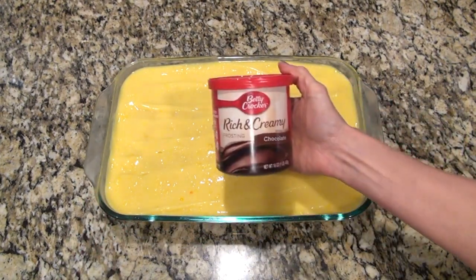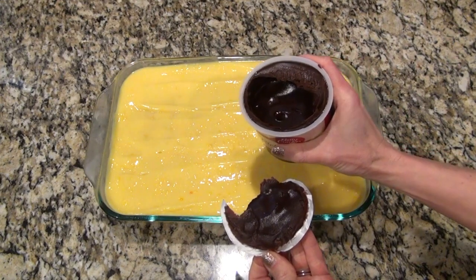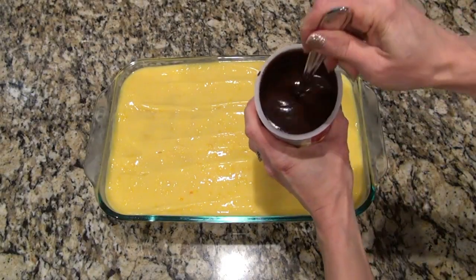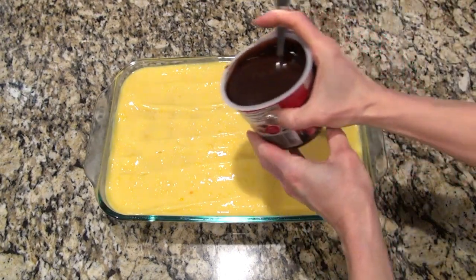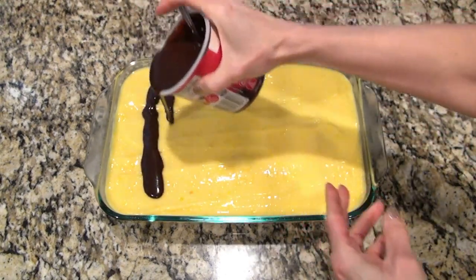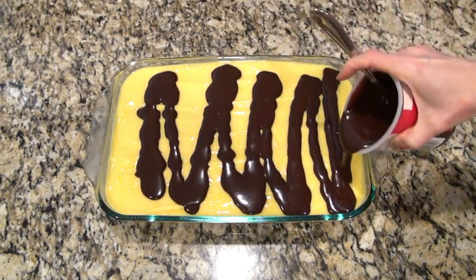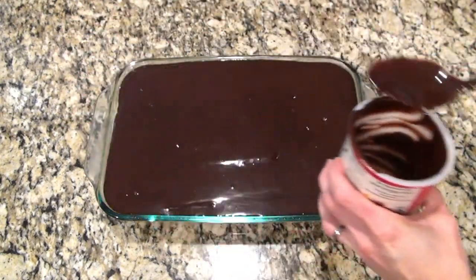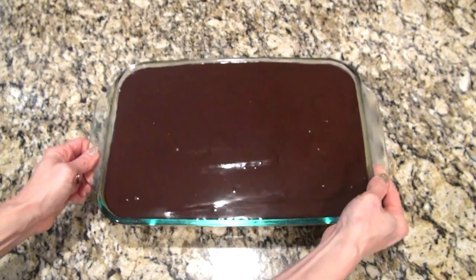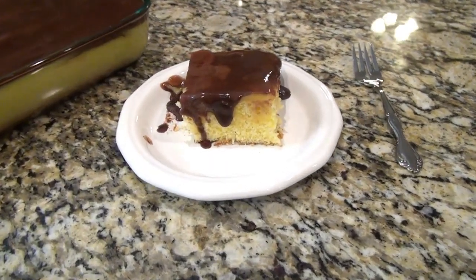After 2 hours, I removed it from the refrigerator. Now it's time to add the topping. I'm using a 16-ounce container of the store-bought chocolate frosting. I microwaved it in 15-second intervals until it was a pourable consistency. Then I drizzled it evenly over the top of that cake. And any spots you didn't get covered, just use the back of that spoon to spread it all out. Now this goes into the refrigerator to chill and set overnight.